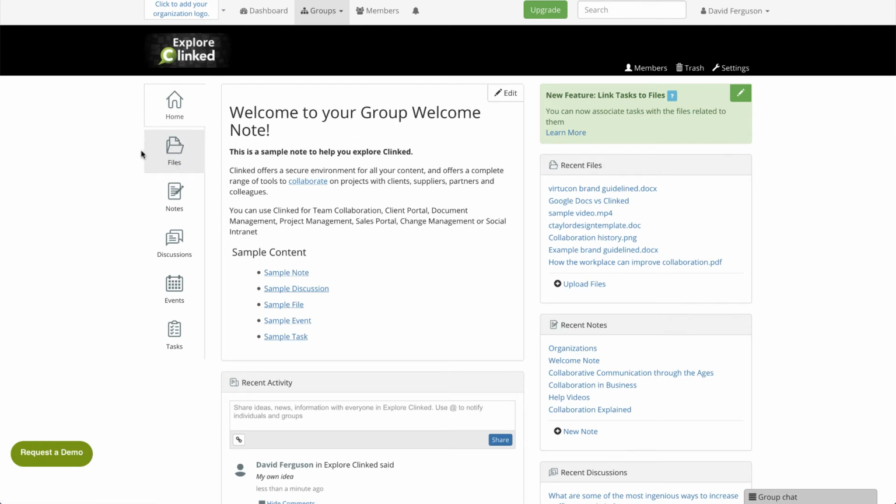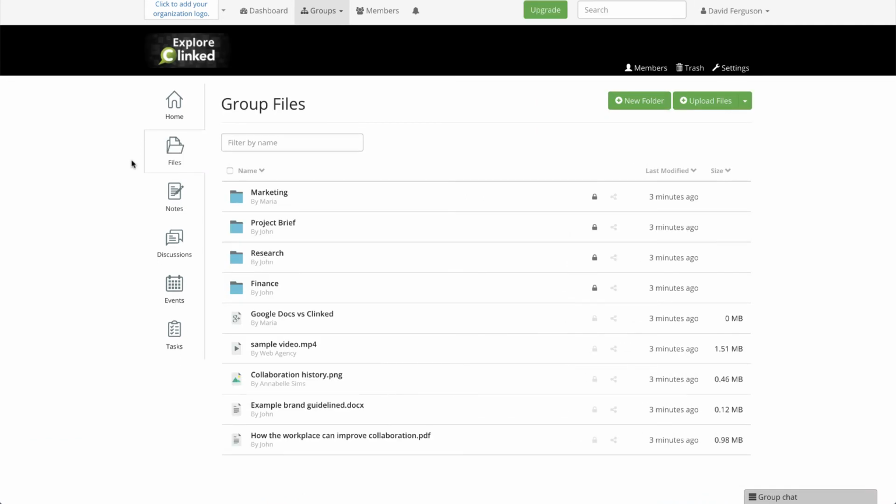Let's see how that is. Oh, I thought I clicked there. There we go. All right. So very much like that SharePoint, box.com, Dropbox.com, just simple folder management. Let's see what kind of activities I can do. I can follow. Oh, that's nice. A follow feature. Rename, delete.